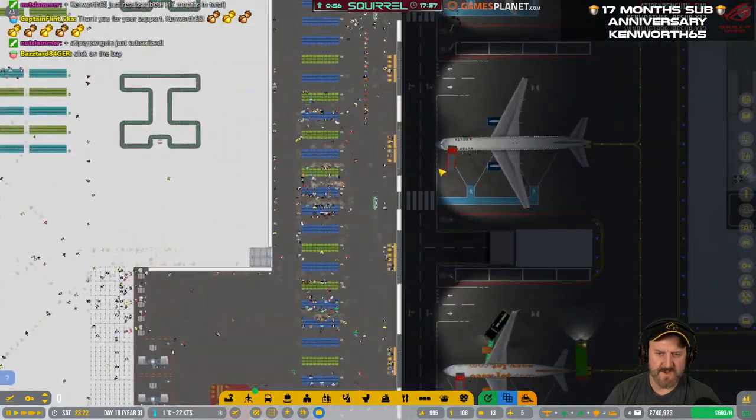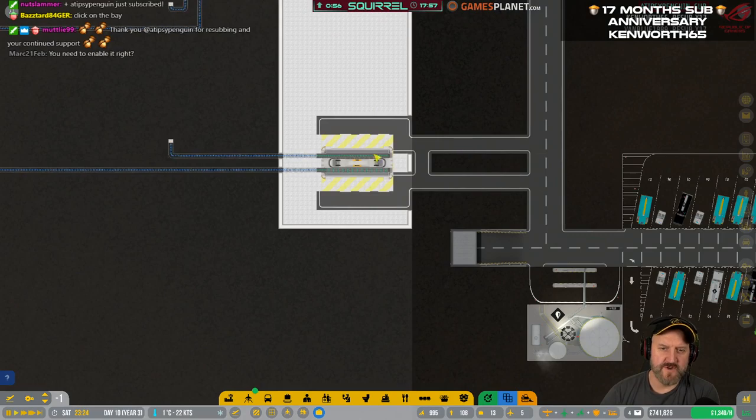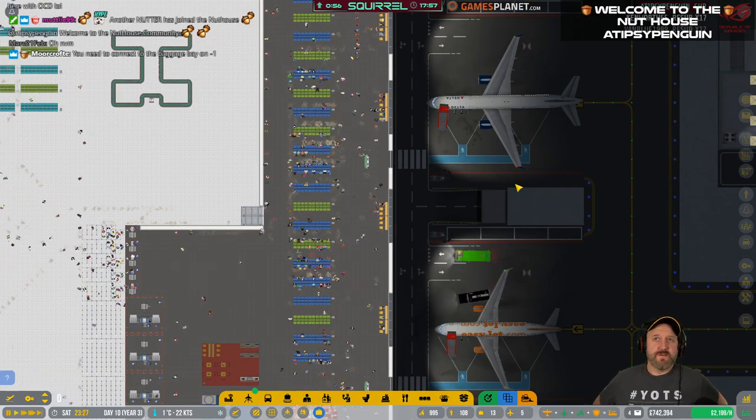Do I need to build anything else over here? Because it kept saying that you need to make sure your agents can get downstairs here, but I don't know if they can. Do I need to build an escalator or something?